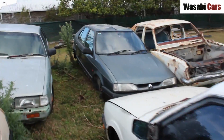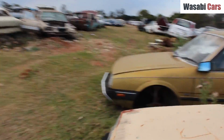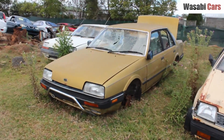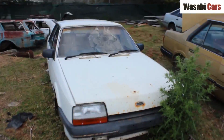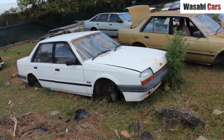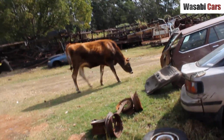Seriously, if you want parts, Renault, who cares? Mazda 626, sorry Renault, Mazda 626, but if you want parts, Japan is not where you should be looking for parts. Ford Telstar, another Telstar, and I saw a similar car at Mazda HQ. I'm not sure of the body style, was it a sedan or a liftback? Hard to say.